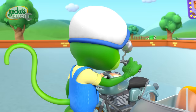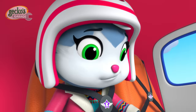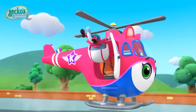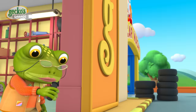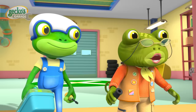Oopsie. I'll help you find it, Grandma. The radio is still broken. Huh? Don't worry. Gecko will fix you. Oh, meow-wow. Look at you. I've always wanted to ride a motorcycle. Here it is, Miles. Grandma, you need a screwdriver. What's the matter, Grandma? Cat got your tongue? No, she's got my motorcycle.